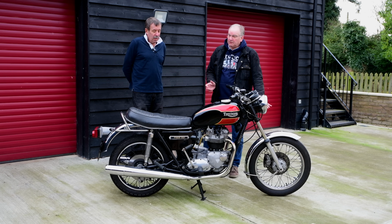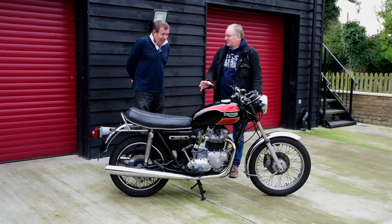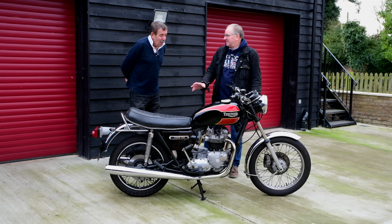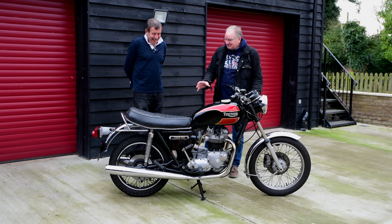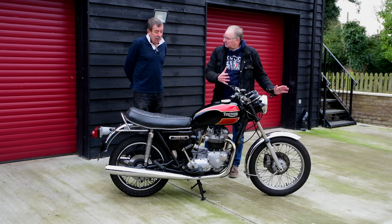It's the stopping. Even with these brakes, they're discs. But they are not as good as modern brakes by any distance. No. Excuse the unintended pun. And so you just have to be so careful about stopping with them.